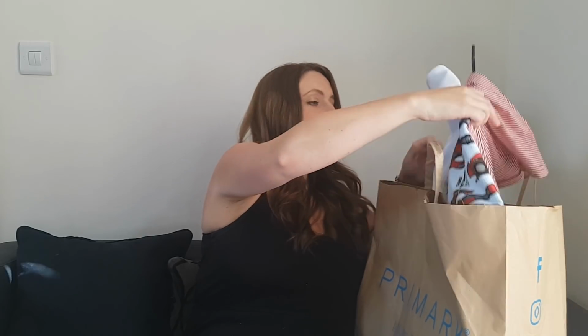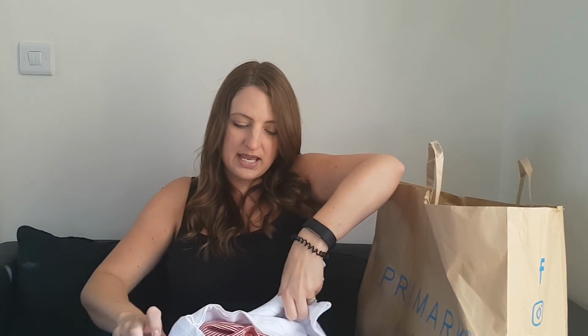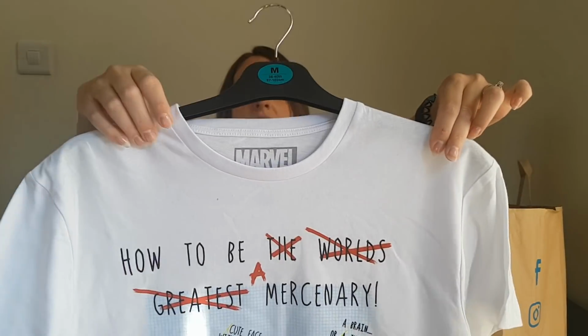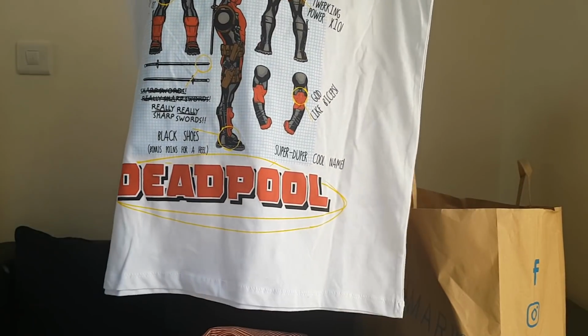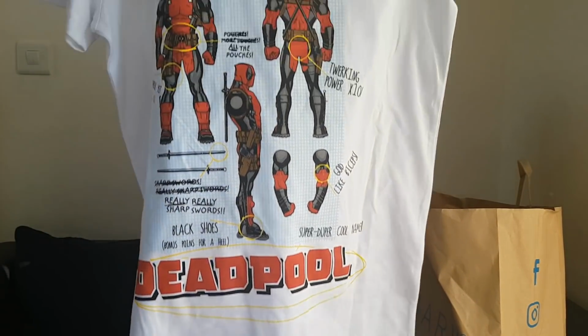But anyway, we did manage to pick up some stuff, so here we go. The first thing is this t-shirt that I got for Chris. He will undoubtedly be wearing that in October. That was €9.